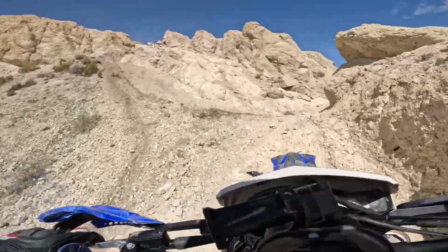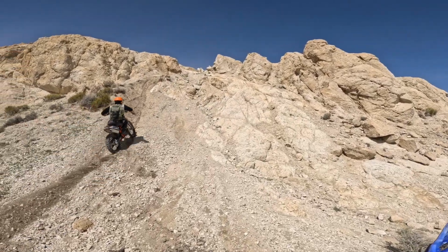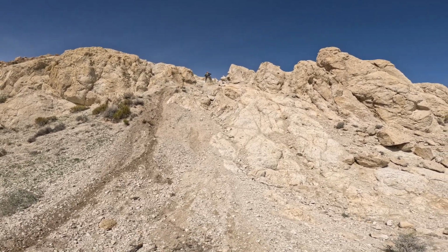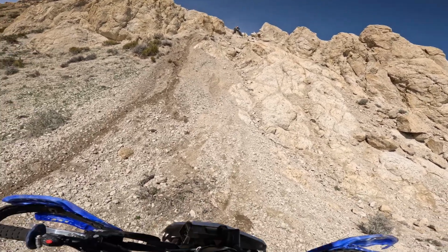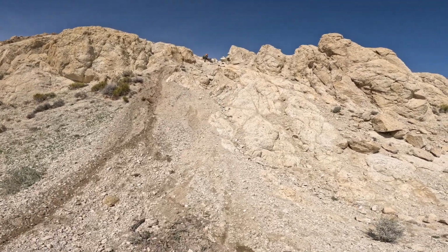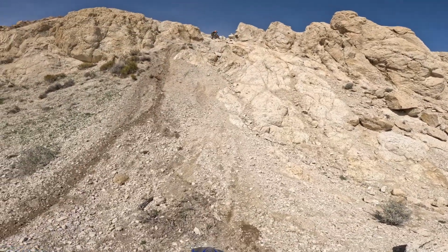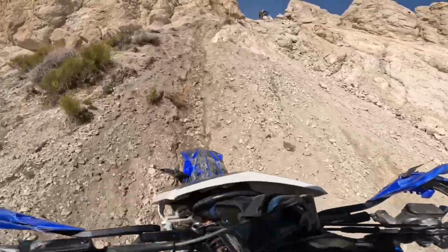So I pull off right here, and I was gonna rest a little bit, get another look at it, and hit it again. Kyle doesn't do that. He just goes for the whole enchilada, which worked out good. It's steep, folks, and he made it. Well, he made it to right there, but he got up past the bad part. All right, he's up there. The pressure's on. You got to go. Once your buddy makes it, you got to get up there too.